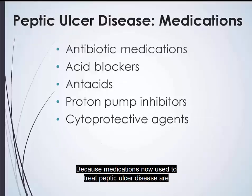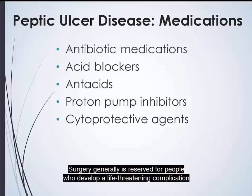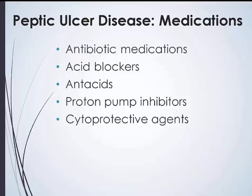Because medications now used to treat peptic ulcer disease are so effective, surgery is rarely used to treat. Surgery generally is reserved for people who develop a life-threatening complication of an ulcer, such as severe bleeding, perforation, or obstruction. And in some cases, even these complications can be treated without surgery.